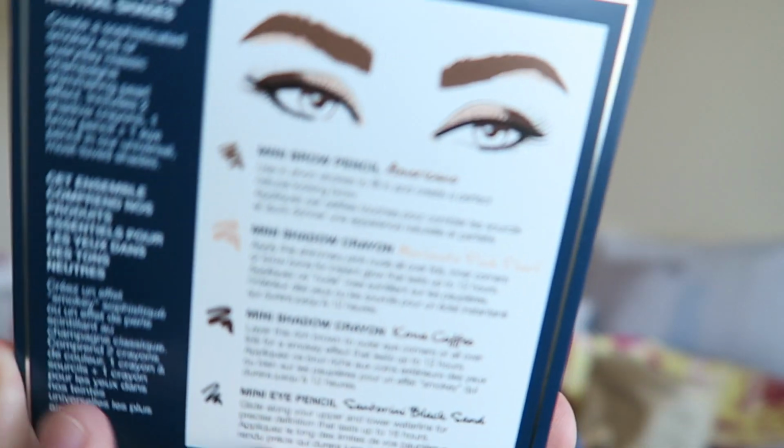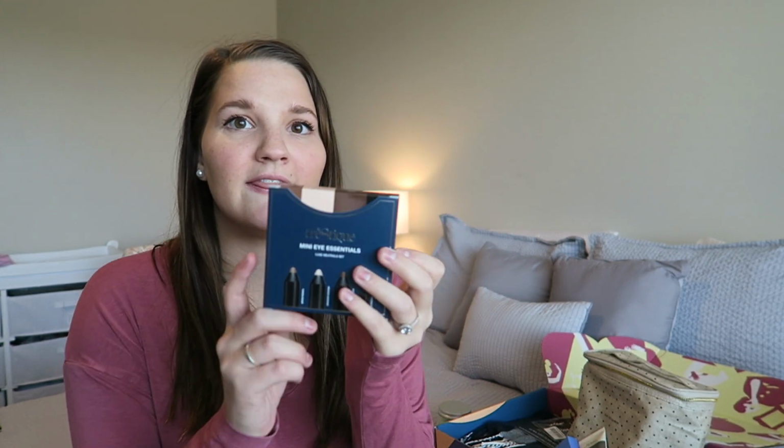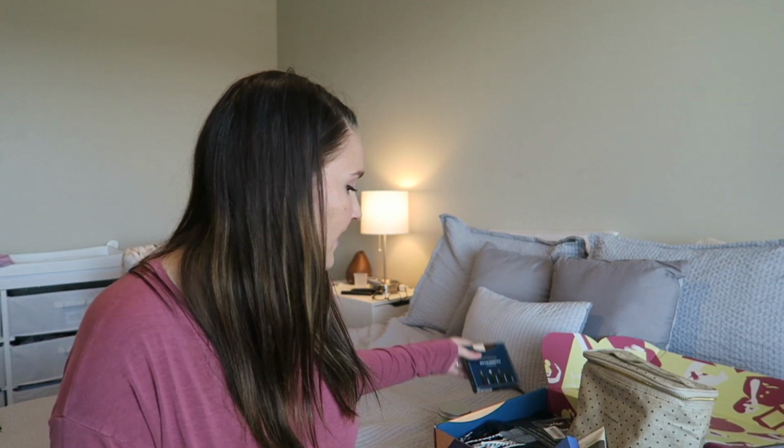Nice little brow set. I feel like this would be great to keep in a travel bag, because my husband and I are literally gone every single weekend. We drive and go see his family, or we go down to Utah or whatever. We're always traveling, so I literally have a makeup bag and a toiletry bag that I just keep in our suitcase, because we literally unpack and pack every single week. And I feel like this would be an awesome thing to put in there, because then you always have your eyebrows done.